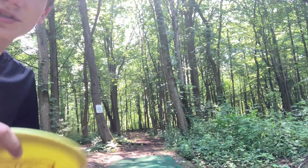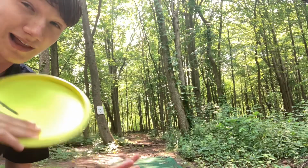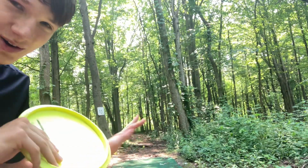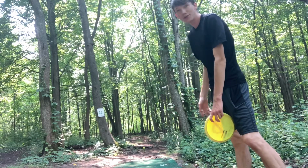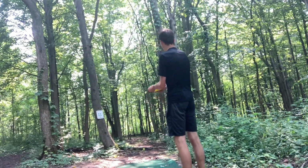Anyways, on hole 9. Hole 9 is a 262-foot tunnel shot right down. Prepare to see this shot a lot because the back nine at this course really loves this type of shot. So tunnel shot all the way down. The basket is actually behind a stone wall over there, so adds a little bit of extra difficulty when it comes to it.